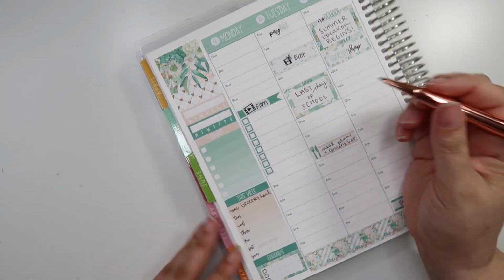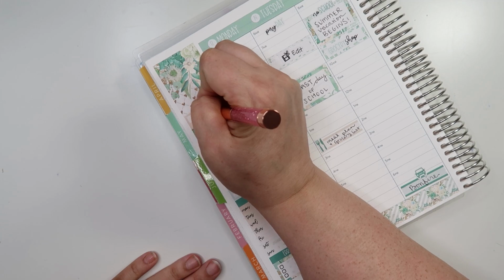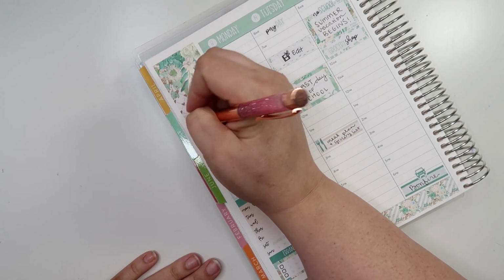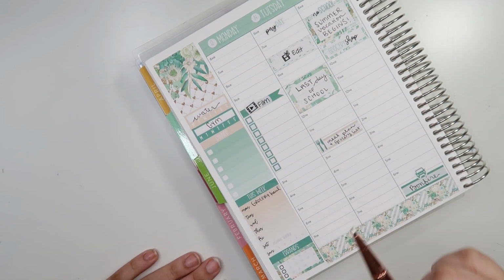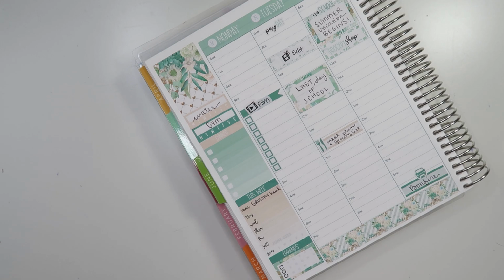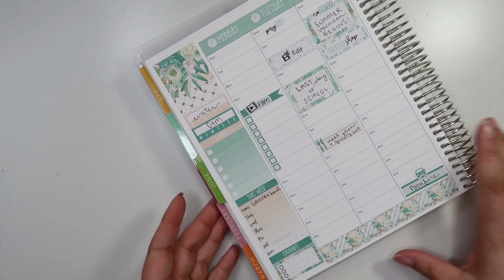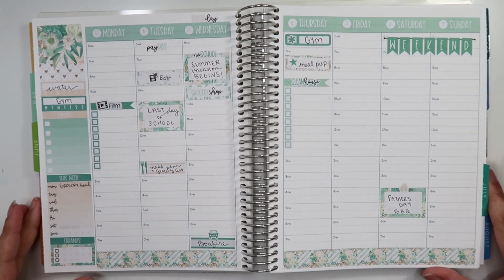Really quickly, I guess I could fill in these habit trackers. I want to make sure that I'm drinking enough water, and I want to mark off the days that we go to the gym. I'm hoping that we're going to get to three or four days a week, but we'll see how this first week goes. But yeah, that is my spread for the week.